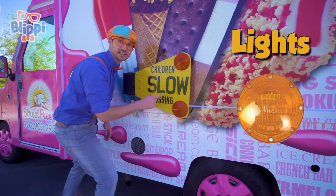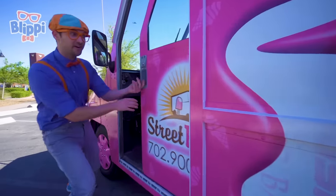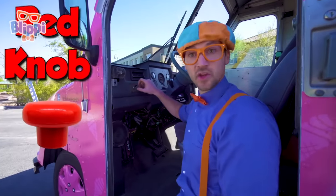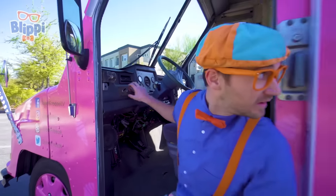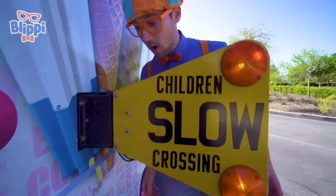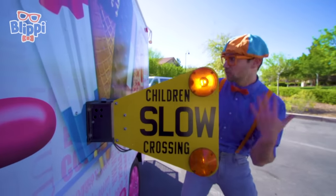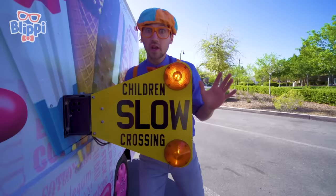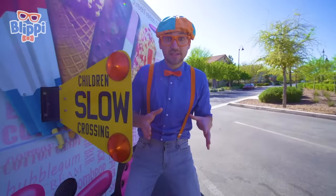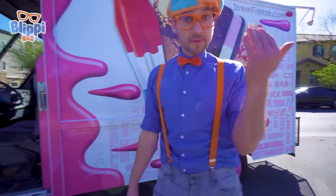It looks like there's lights. Let me show you. Wow. All right, you see this red knob? You pull it out and watch what happens. Whoa. These lights flash orange and the sign comes out from the ice cream truck. So then you know not to get close to the ice cream truck, or at least just be very wary so then you don't get hurt. So we'll keep that out right now. Let me show you something else.